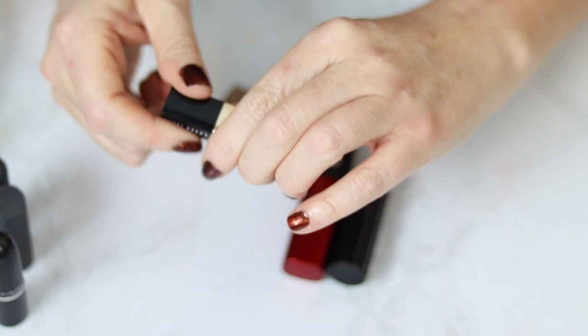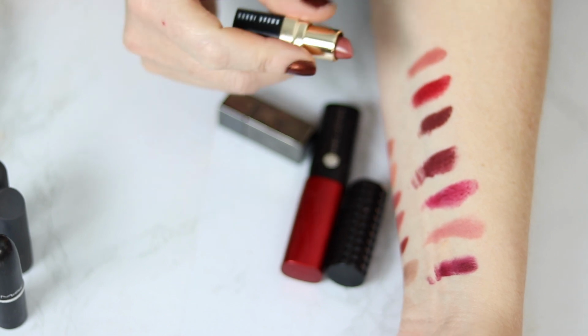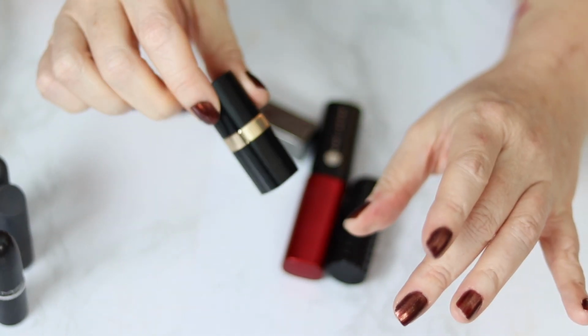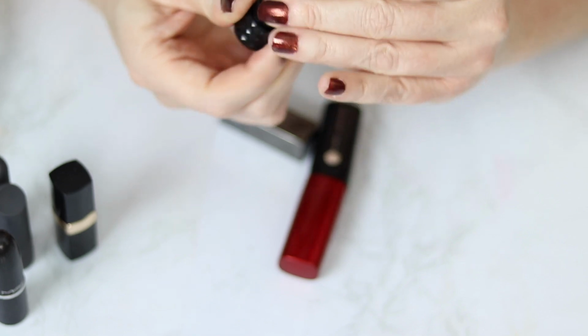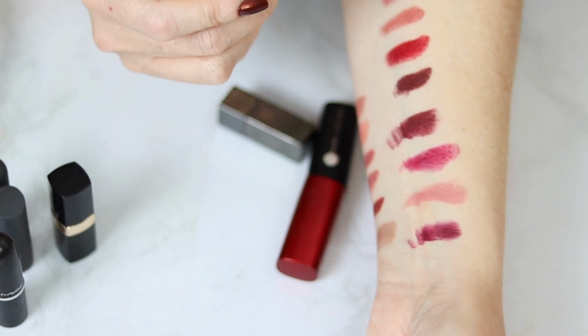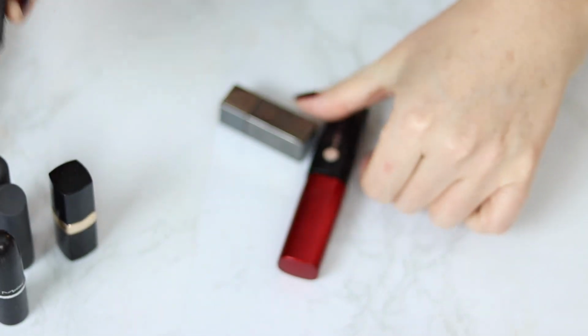This is Bobbi Brown lip color in Brownie. This is a great shade, great formula. I just really don't reach for it. If I'm gonna wear that color, I have other ones I'm gonna wear, and somebody else should get some use out of that. This one is by Kat Von D, and it is in Lovecraft. Again, it is a great color, great formula, but if I'm gonna wear that color, I have others I'm gonna wear. No need to keep it.